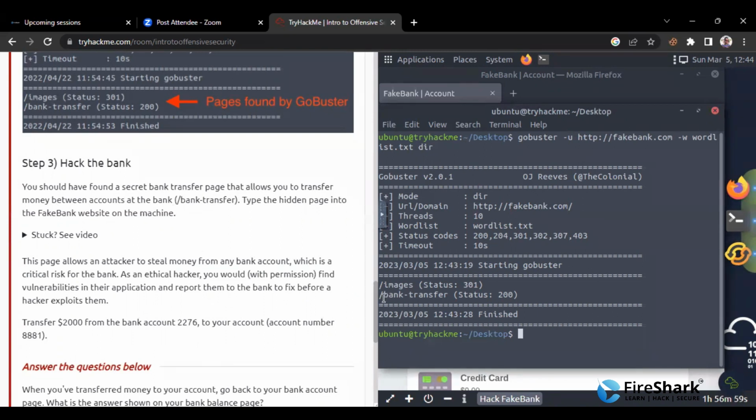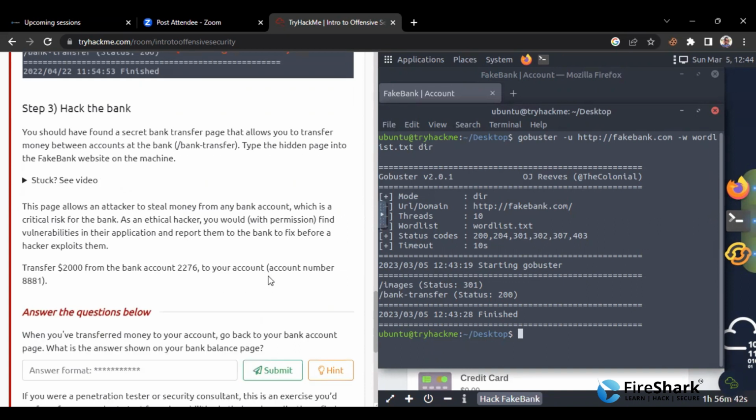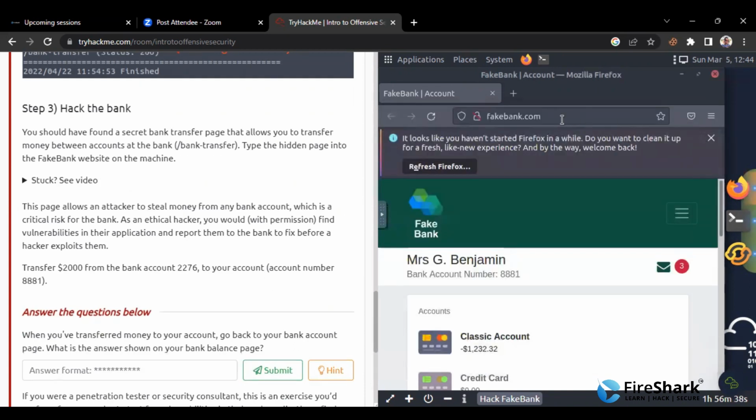So this is the file name which secretly transfers money. Type the hidden page into the fake bank website on the machine. So we have to type this file name in our web browser on the fake bank website. We will minimize this and go to our fake bank website, and here it is written: transfer 2000 USD from bank account 2276 to your account number, 8881.